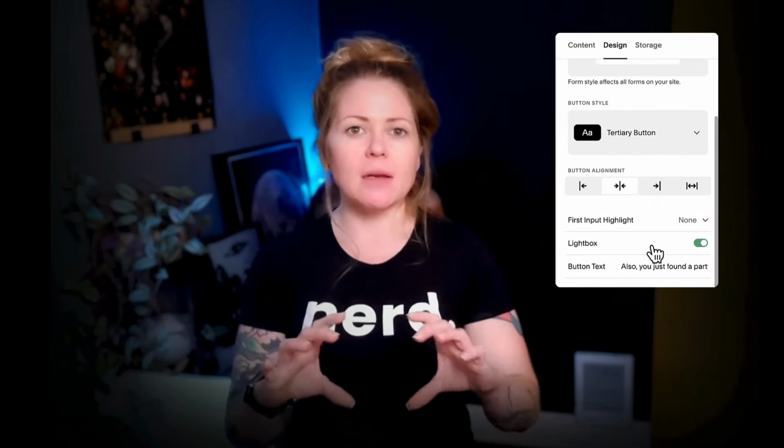Now, here's the tricky part. I snuck this party favor into different pieces of content throughout my site using a lightbox form. In Squarespace, when you create a contact form, you can toggle on the lightbox option. This means it will display a button, and then when someone clicks on the button, the form will be displayed on top of the website content.